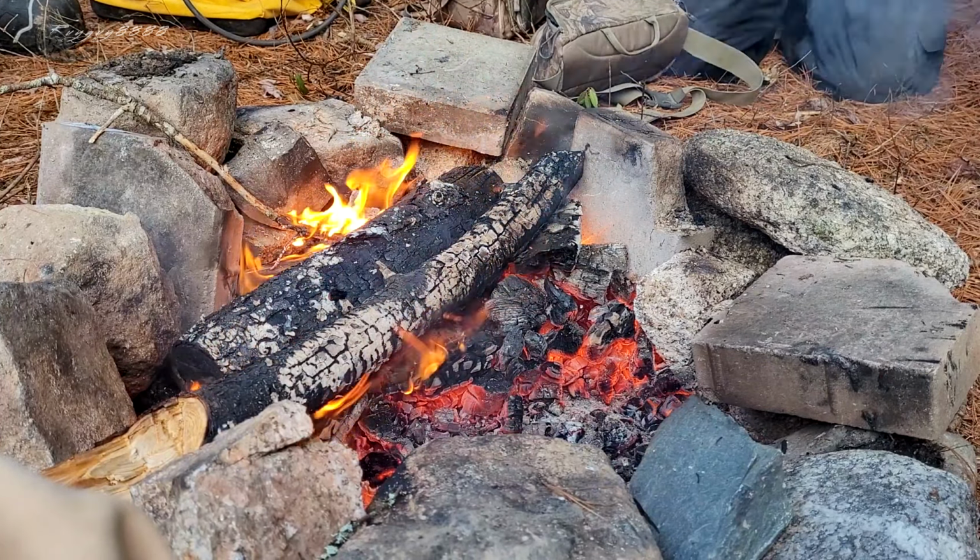Nice little fire to warm up and eat some lunch. We didn't make it too far, and we were making another stop in here. I don't know who owns this cabin. It was locked up pretty tight. You'll see it in the camera here in a minute.